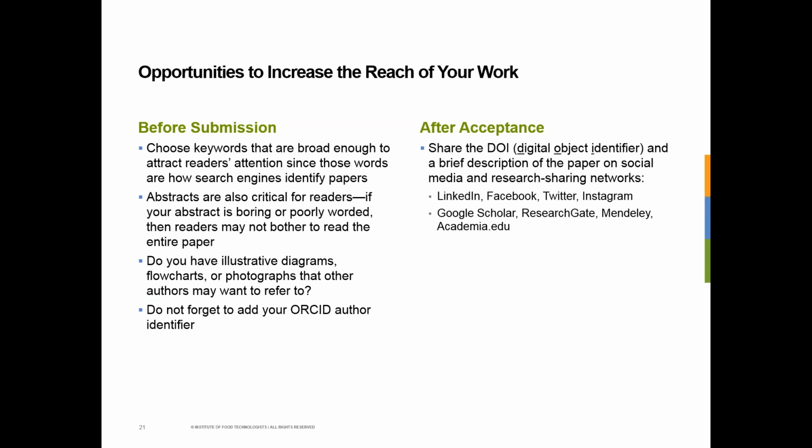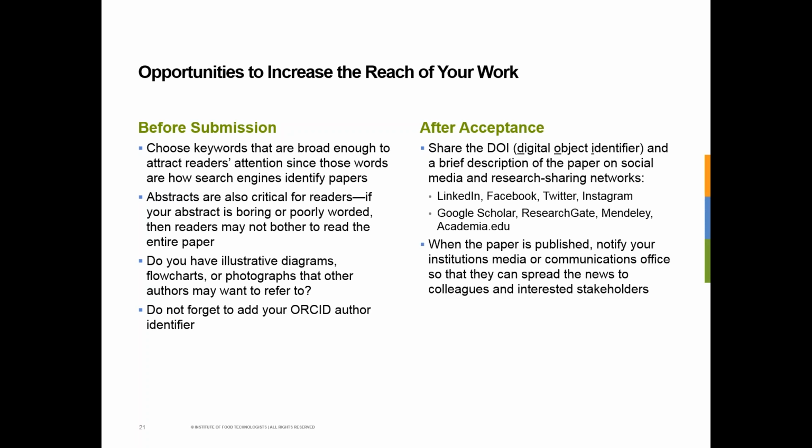After your paper has been accepted, please share your digital object identifier and a brief explanation of the paper and its importance on social media and research sharing networks. So LinkedIn, Facebook, Twitter, Instagram, Google Scholar, ResearchGate, Mendeley, academia.edu. There are many sites where you can share information about your work. They don't need to have access to the whole paper, but just to let people know that your research has been accepted, and so people who are interested in the topic can search it out.